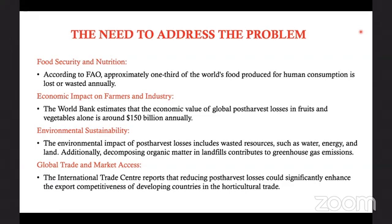World Bank has estimated that economic value of global post-harvest losses in fruit and vegetable is around $150 billion annually. Next, speaking on the environmental sustainability, the impact of post-harvest losses include the wasted resources like water, energy, labor, land, manpower, etc. Additionally, decomposing this organic matter in the landfill also contributes a larger percentage to the greenhouse gas emission. Finally, the global trade and the market access. The International Trade Center reported that reducing the post-harvest losses of the product can significantly enhance the export competitiveness in the developing countries with respect to the horticultural trade.